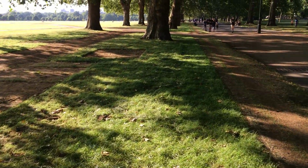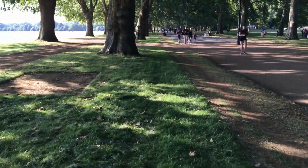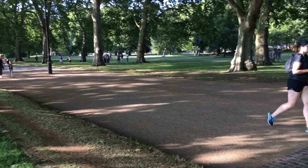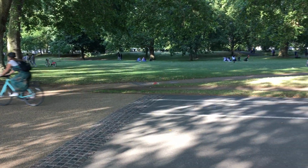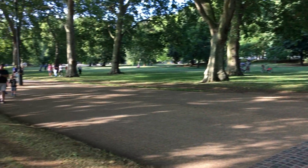Yes, it's a really long walk. If you walk from one side horizontally across, you can spend at least maybe 2 hours walking across.